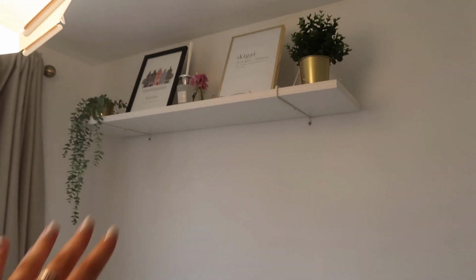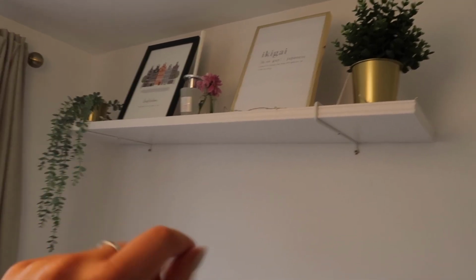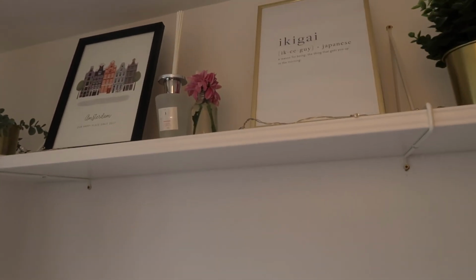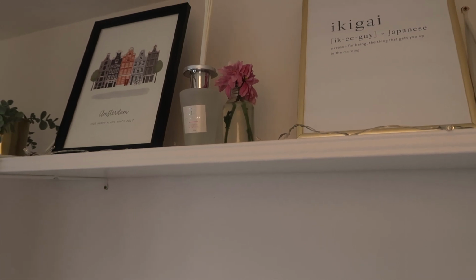One of my favourite things about the room is the shelf that I have directly above the bed. I've just basically accessorised this, so again, it's really pleasing on the eye as you come in. I've got my gold pots and plants, both from Ikea. The eucalyptus hanging down, I just absolutely love. And then this is the fake oregano. Then in the middle, I have a tiny little glass jar for whatever flowers I have this week.